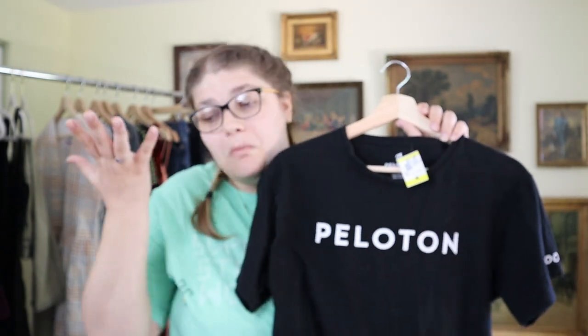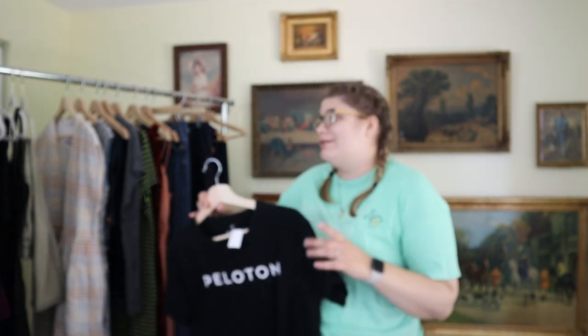But I kind of wanted to pick it up because I've heard that Peloton can do really well. So maybe it'll sell quickly. That would be great. And I feel like a size medium is pretty common. So I'm not sure if I should have picked that one up, actually. That's probably my least favorite piece of the haul. But I thought I should at least share it with you guys still.